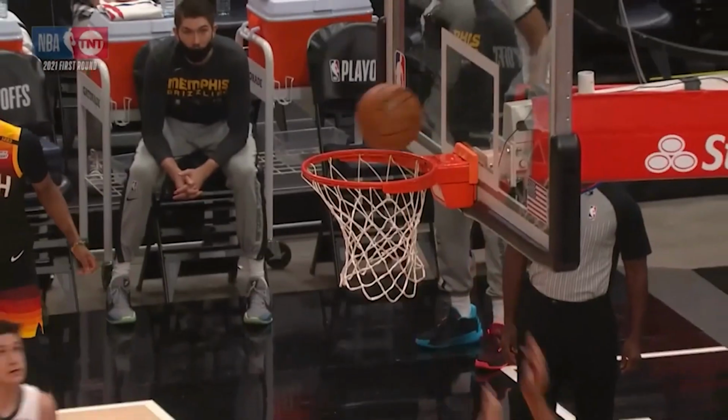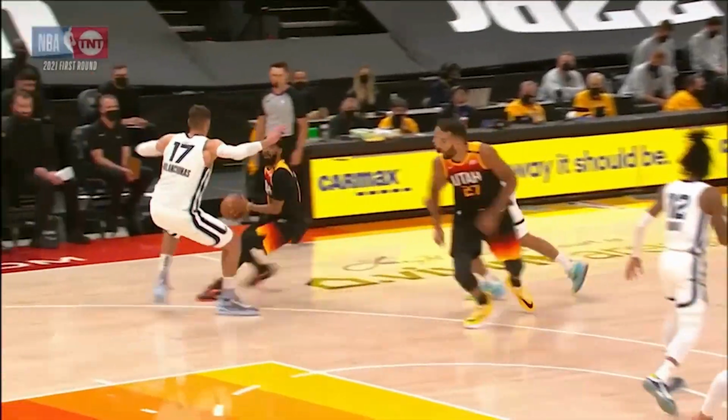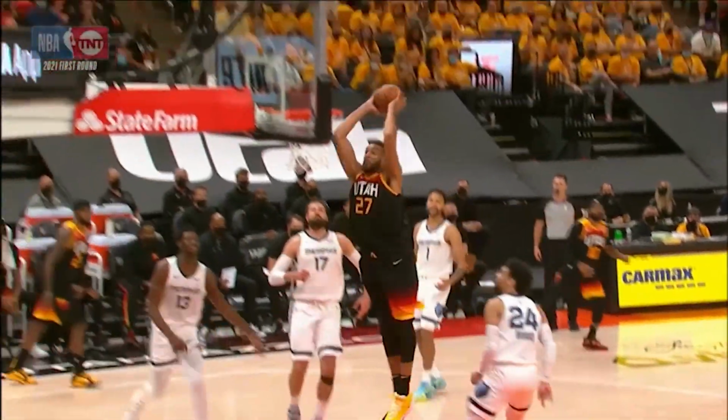But there is something else that stood out to me, and it's something you might miss watching in real time. So I want to go through a key component of the Jazz offense so we can all be aware of what the Grizzlies will or won't do to stop it in Game 3.